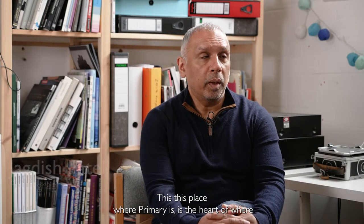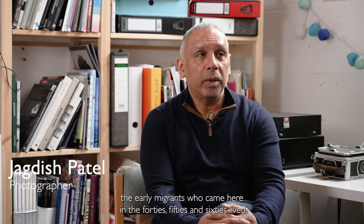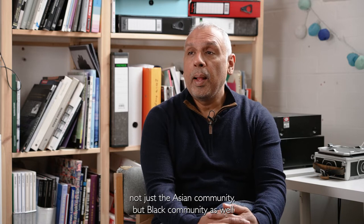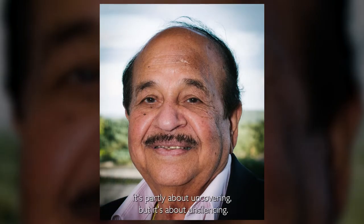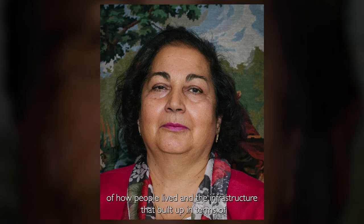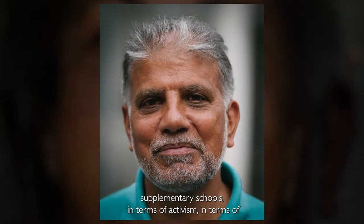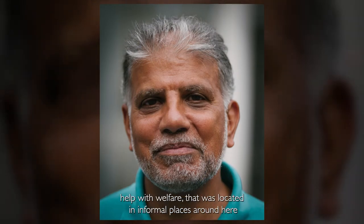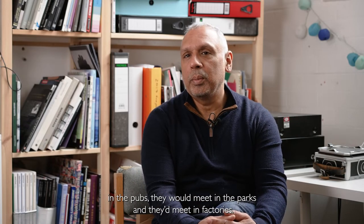This place, Primary, is the heart of where the early migrants who came here in the 40s, 50s and 60s lived. It was the heart of it, not just the Asian community, but the black community as well. And what we have wanted to do with the project is it's partly about uncovering, but it's about unsilencing, because there's a whole collection of stories of how people lived and the infrastructure they built up in terms of supplementary schools, in terms of activism, in terms of help with welfare, that was located in informal places around here. So people would meet in the pubs, they would meet in the parks, they would meet in factories.